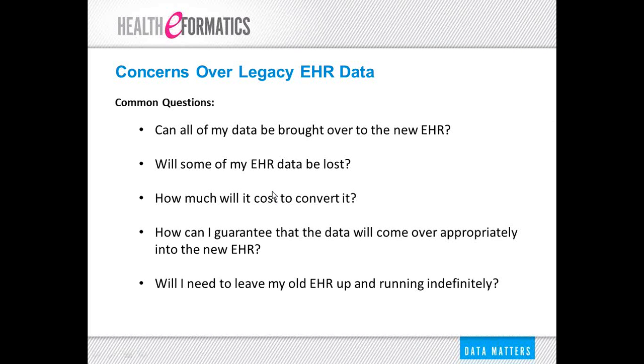It's a great question, and it's something that you have to consider, right? There are a lot of things to consider with these conversions, and the strategy that you come up with for your migration has to take these types of things into consideration. So that's a great question.